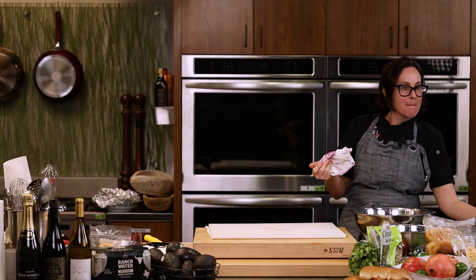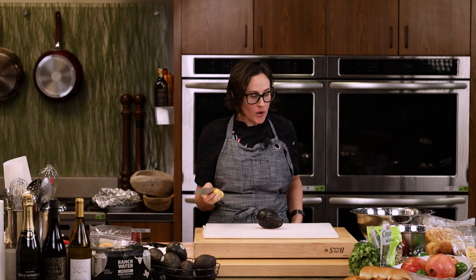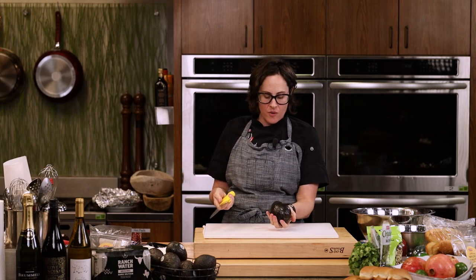Charlotte, is that a K&T? It is. Roasting baking rack? It is. I actually thought this was a really good idea. You did it the other day, and I think it's a fantastic idea. Okay. Really easy to cut an avocado.